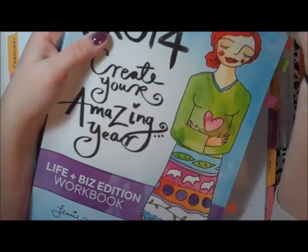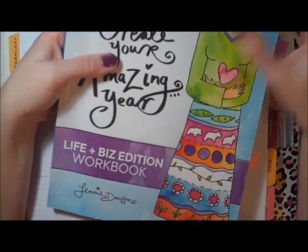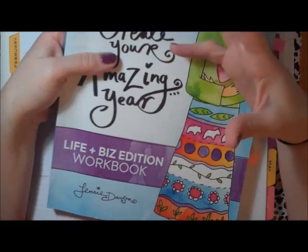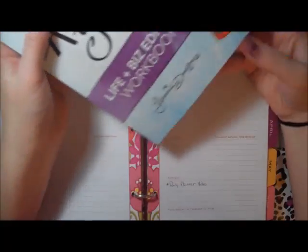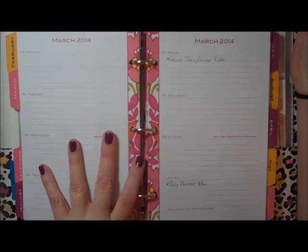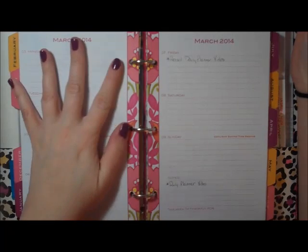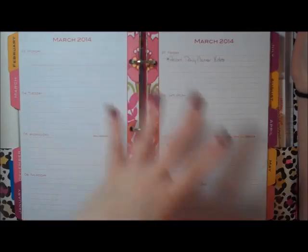So I like to sit down weekly and look at this and say, okay, what were some of the things that I wanted to accomplish, and what falls into that, and what can I do this week to enhance it? I talked about in my other video how I use my planner on Sundays, and I sit down on Sundays and do my planning session.